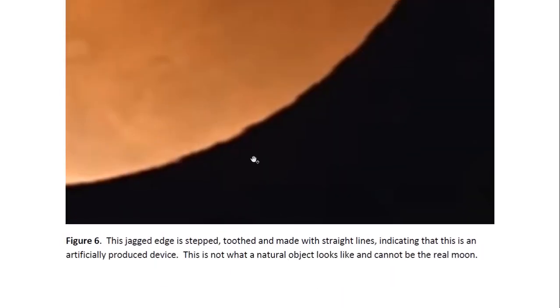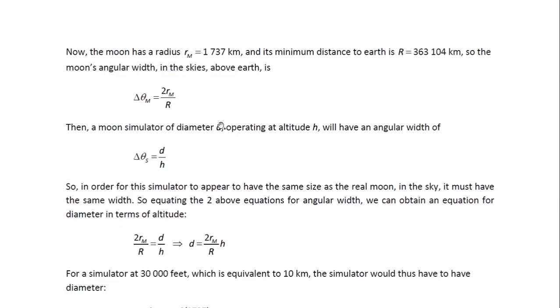So this object cannot be a real moon. In very large objects, and we're going to calculate what its diameter might be, it's very difficult to form a perfectly curved edge, because they have to be formed out of different parts that are put together. So in this case, it's easier to form a rounded edge with straight lines, and this seems to be what was done with this object.